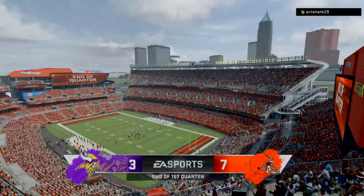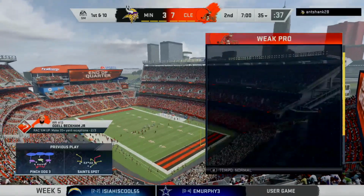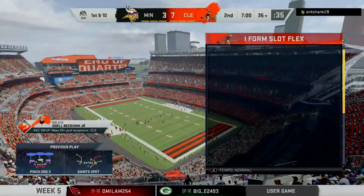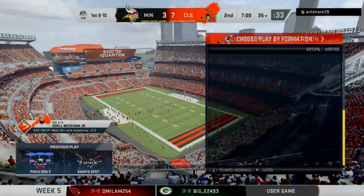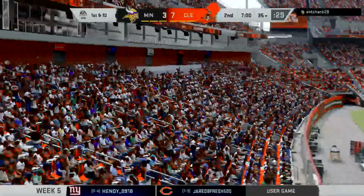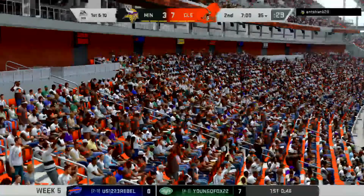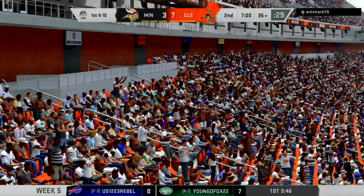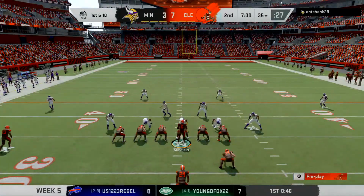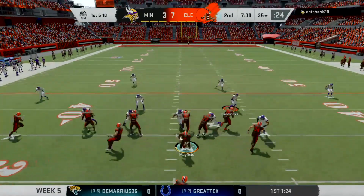After 1, 7-3 the score. Mayfield brings him up 1st and 10. And he's a perfect 5 for 5 here to begin the game.